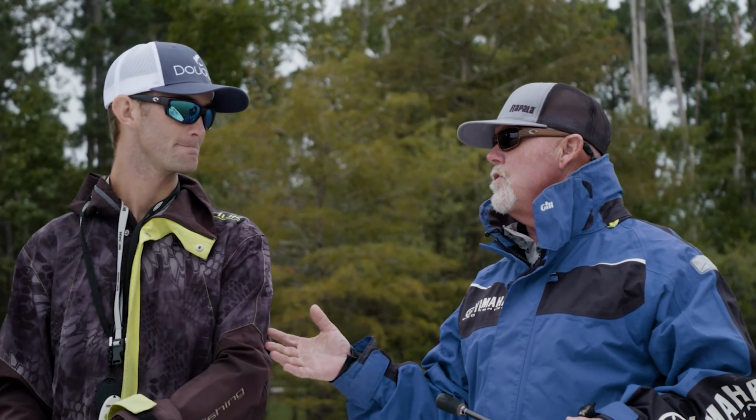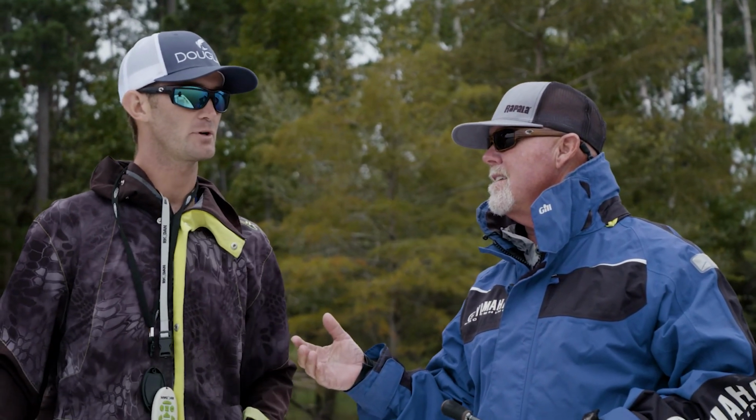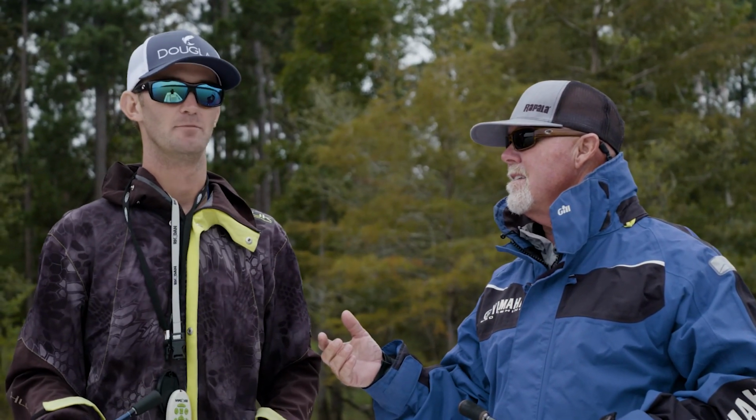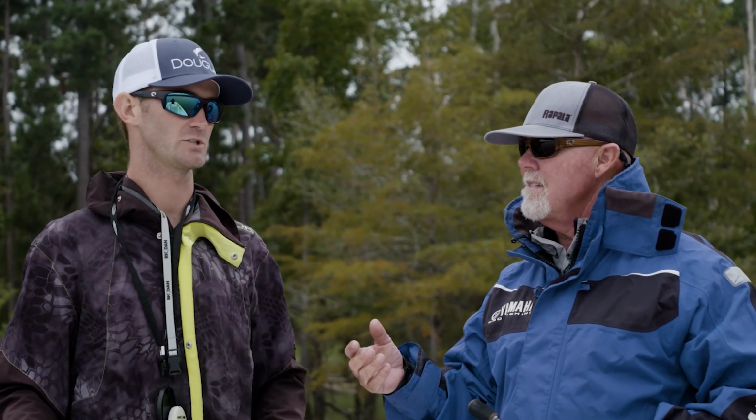Now, what do you think that's gonna do to the fish? Yeah, they'll probably bite pretty well, you know, throughout today and maybe even through the rain. And then tomorrow or the next day when the rain stops, it'll back off on the bite a little bit. You know, it'll slow the bite down some when you get those post-frontal conditions.